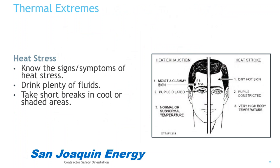Thermal extremes. Heat stress. Know the signs and symptoms of heat stress. Look out for your coworkers. Drink plenty of fluids and take short breaks in cool or shaded areas.